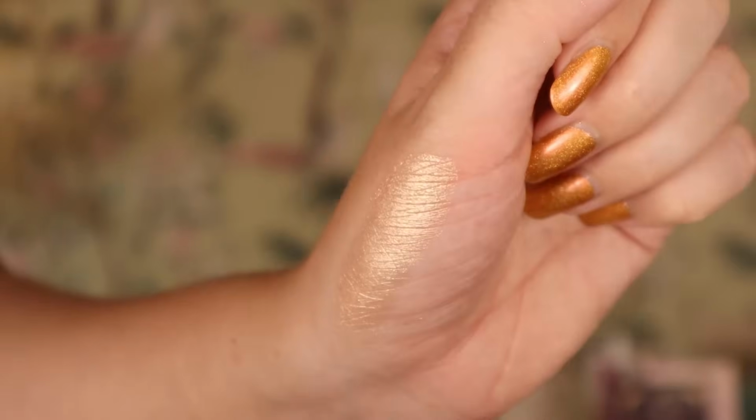The embossing in this is really nice. I'm just gonna do a little swatch. It's feeling quite smooth actually, and it's looking lighter than I was thinking. In the packaging this looked quite golden, but I would say it's more of a champagne. Maybe we're gonna see a little bit more of a cast when I apply it to the face.